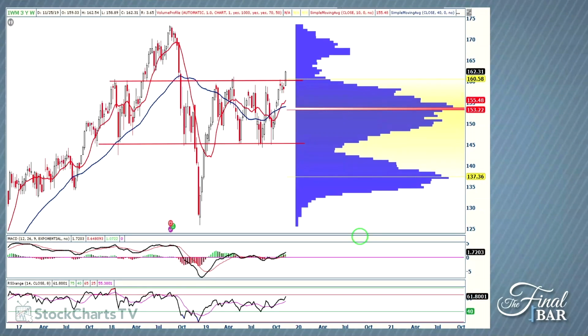The second chart you said was on small cap. So how is this relating to what we saw with utilities? Yeah, so I wanted to pull this one up. This is something that I've been tracking here for quite a while. I like looking at the relationship between the small caps and the large caps.